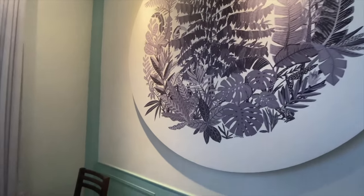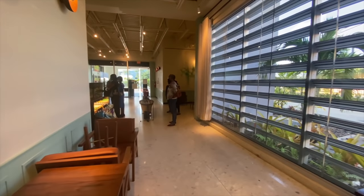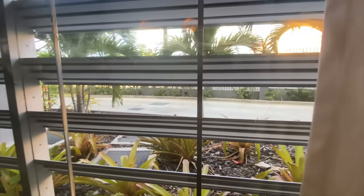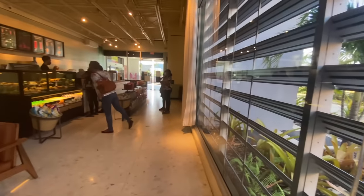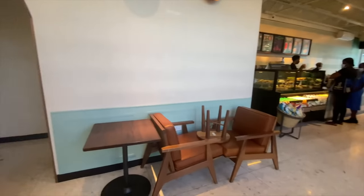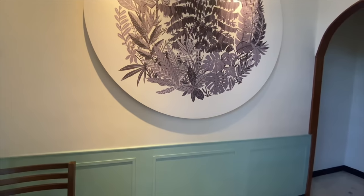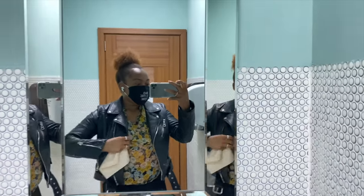Starbucks in here is actually really cute. I don't want to catch anybody. It's small. The camera's really zoomed out because I want you to see the whole thing. So sorry if it's shaking. My hand's shaking. The bathroom is around this corner. I'm just waiting for the person to leave. But yeah, this is my little outfit and my shoes. Be right back.